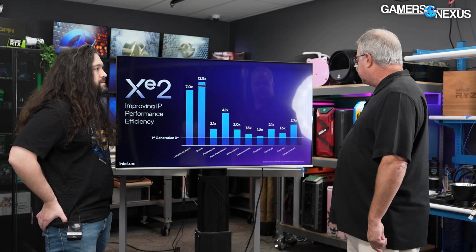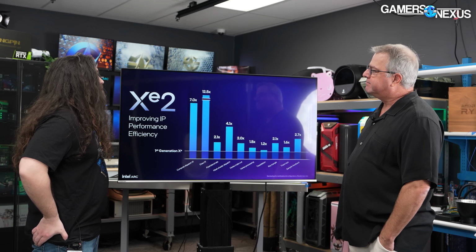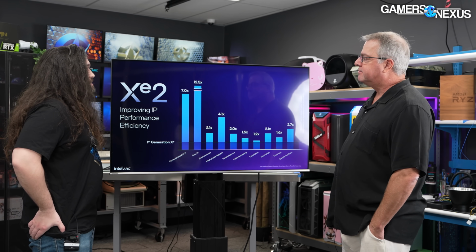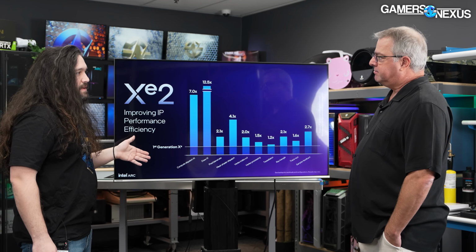Sampler feedback is, again, how we get information about textures, and that feeds back into the pipeline to generate better looking images and reads textures quicker effectively. Okay. Well, you're talking about these huge gains, like 12.5x for, I guess, a component of Execute Indirect. What, on the GPU or at an architectural level, is really driving a 12.5x increase?